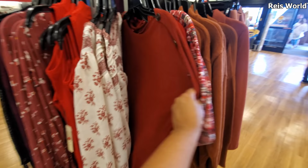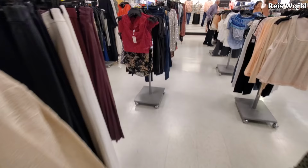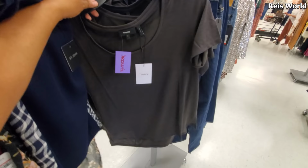They're kind of cute. These are cardigans. I believe this is Jones New York for $20. Walk through this area real quick. $18. Ooh, is that a lacy top? That might look cute with a skirt. Let's see. The brand is Theory for $25. Just kind of like an off-black top.